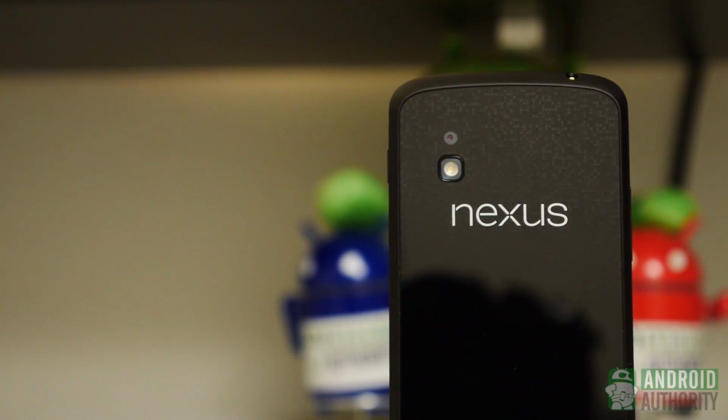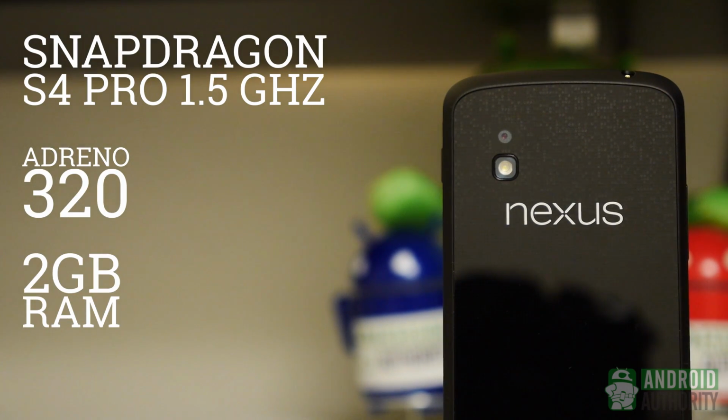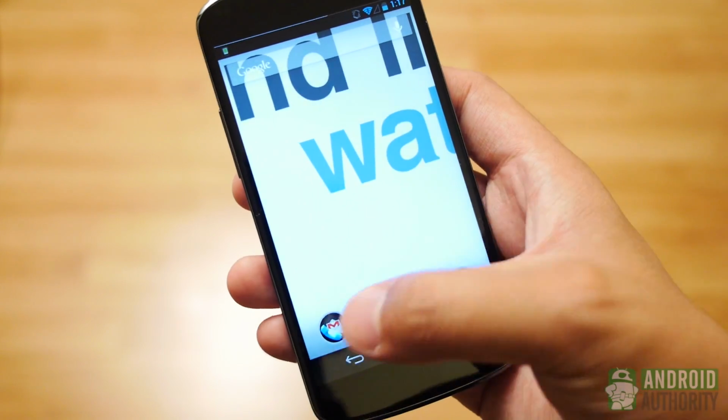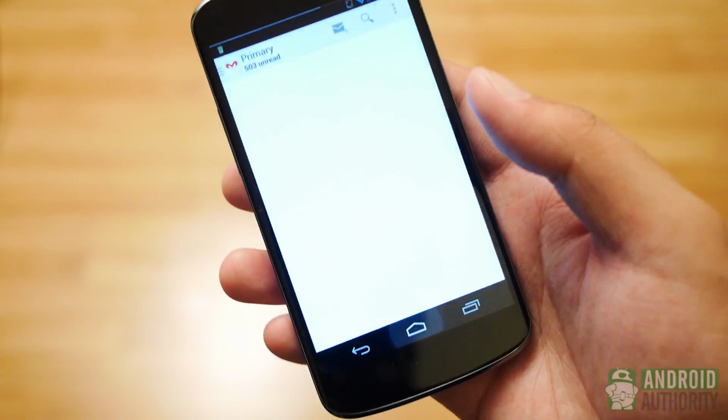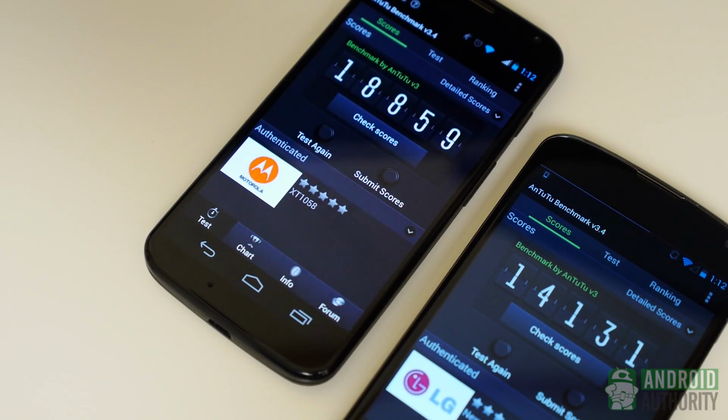Despite not having the additions and optimizations put in by Motorola, the standalone S4 Pro and Adreno 320 package of the Nexus 4 is still no slouch. It does have a slight pause and delay in comparison to the Moto X, but the Nexus 4 remains very smooth and is still one of the most reliable experiences out there. In all reality, the Moto X is just faster than the Nexus 4, but that doesn't mean that the more affordable Google official phone should easily be disregarded.